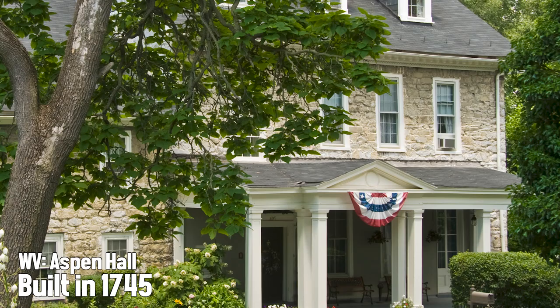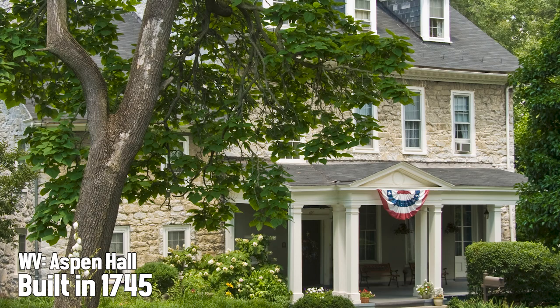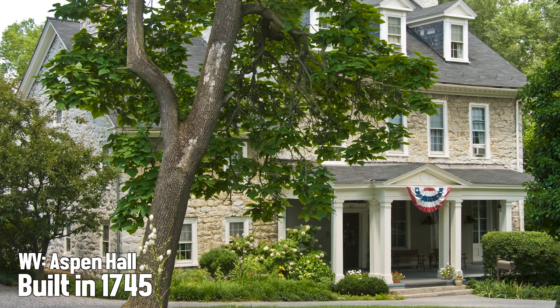Man, I thought the oldest building in West Virginia would look more rustic than this. It's Aspen Hall, a Georgia mansion built in Martinsburg in 1745. This house was likely much smaller when it was originally constructed, probably just the first floor at the time.